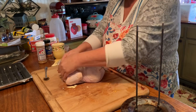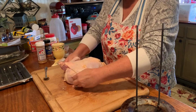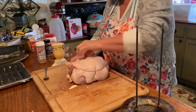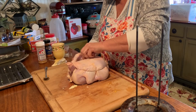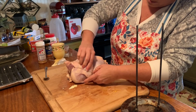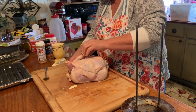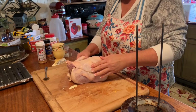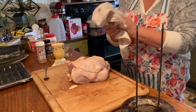And then I go around the little neck stub, but I also stretch it out and catch his wings. There may be a more professional way to do it, I don't know, but that's how I do it. Tuck his little wing under. Get his little wing tucked in. And that'll keep his parts from flopping around inside the rotisserie.